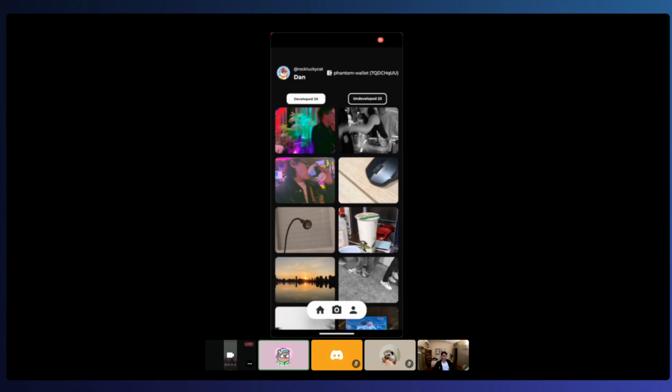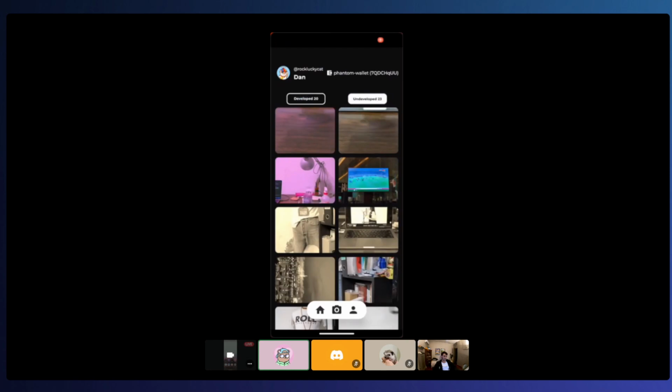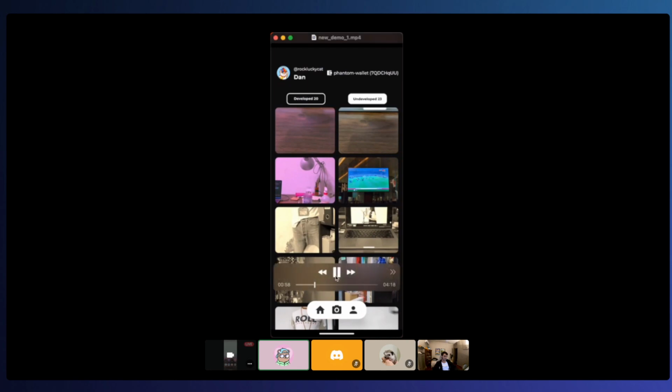And here is the user profile. It's a develop page. All the photo NFTs that you develop will show here. And here is the undeveloped part. It's really like a film roll camera. Every photo you take is undeveloped here. All the photos you take will be saved here at first. And it's a good thing, I can say.